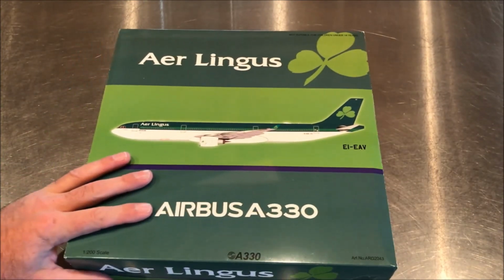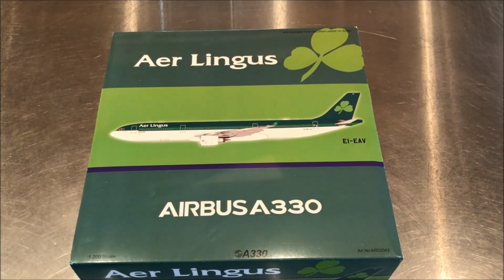So as you can see, this is an Aer Lingus Airbus A330, and this is an Aviation Retail Direct model that I got from Collectible Jets. There is also a Gemini Jets version of the same aircraft with the new metal stand. I didn't realize that when I ordered this. So this Aviation Retail Direct or InFlight is a bit more expensive than that one, the Gemini is, but I'm not sure which one I would prefer to have.